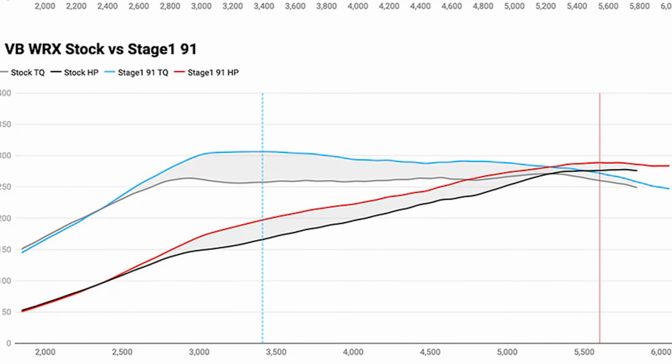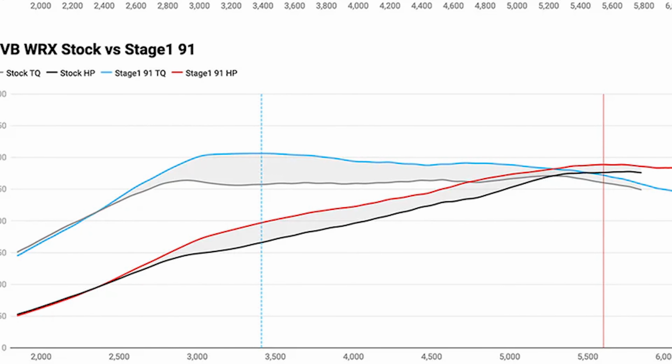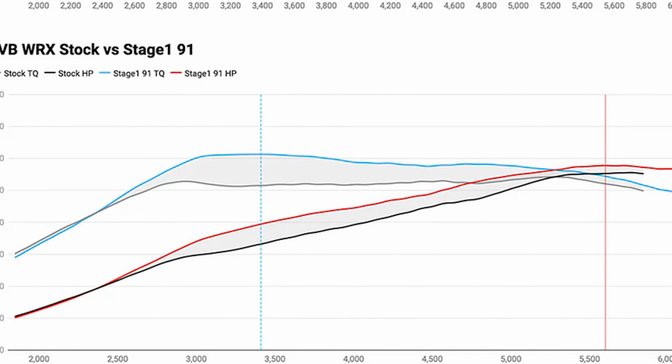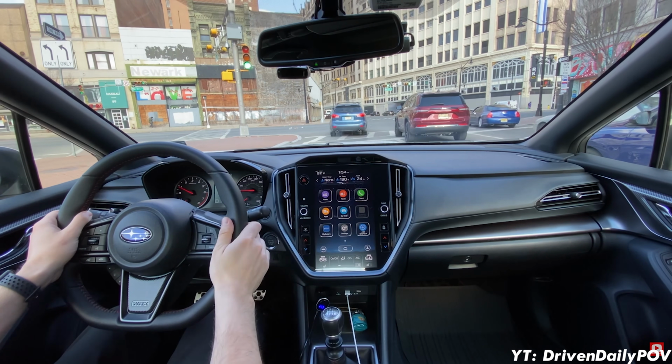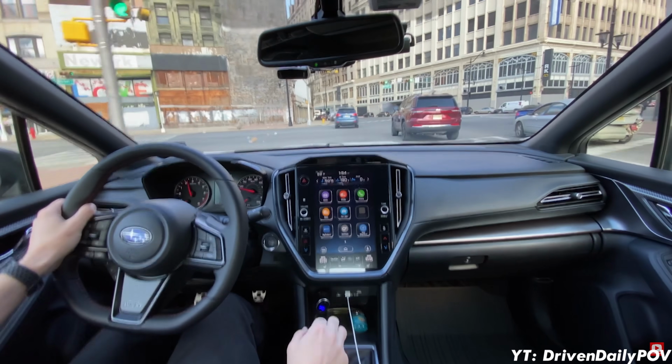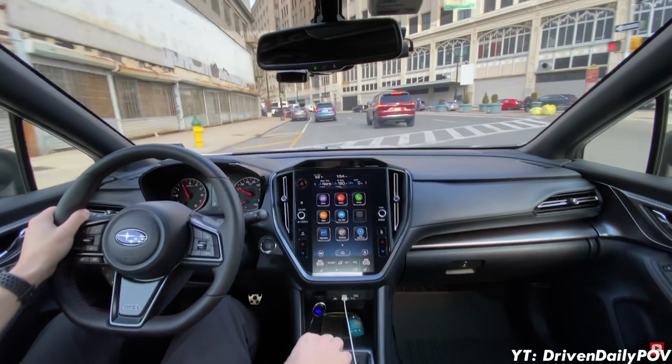The next reason is drivability. The power curve of the VB WRX is optimized for it. The boost comes on very early in the power band and the torque does not drop off at all. This makes city driving super easy because when you accelerate, the power comes on linearly. Compared to the previous STIs I owned, this car is way easier to drive day to day.